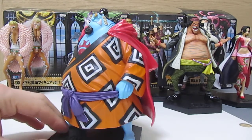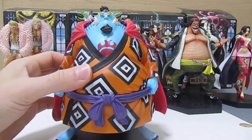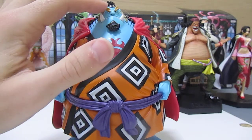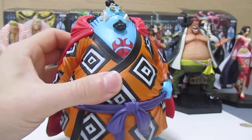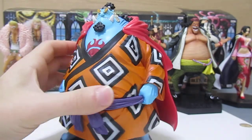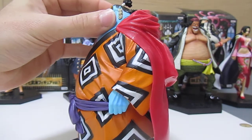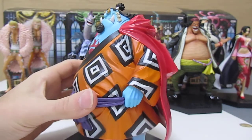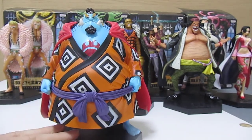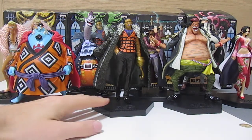But I really like this figure. I like the pattern on his robe, and it's got all the nice details. Even on the face, you can see the eyebrows and the curly designs there. It looks very Jinbei-ish. One thing to note though is this top knot does break quite easily. So if you are buying from another seller online, just be careful that it's not missing that, because I've seen a few of them in Japan missing.